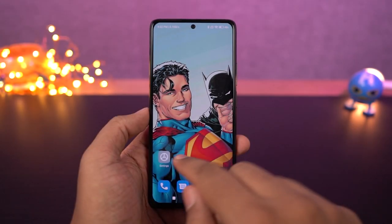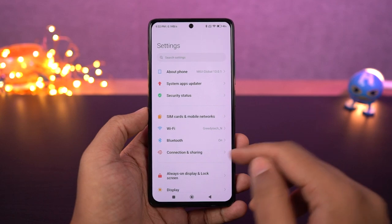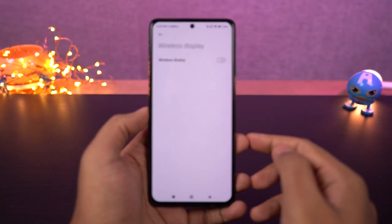Now going on next, we have wireless display. Now using this feature, you can cast the screen of your phone to any television with Miracast or to a Chromecast.